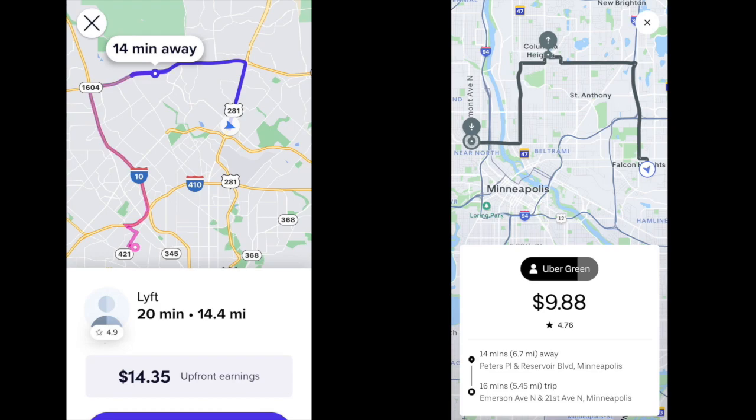Now with Lyft, I do like how clean their screen is. It's very obvious what the pickup location and the drop-off location is by making each of those routes a different color. One simple thing that they could add is the distance to the pickup location. They could say something like 14 minutes and 6 miles away.